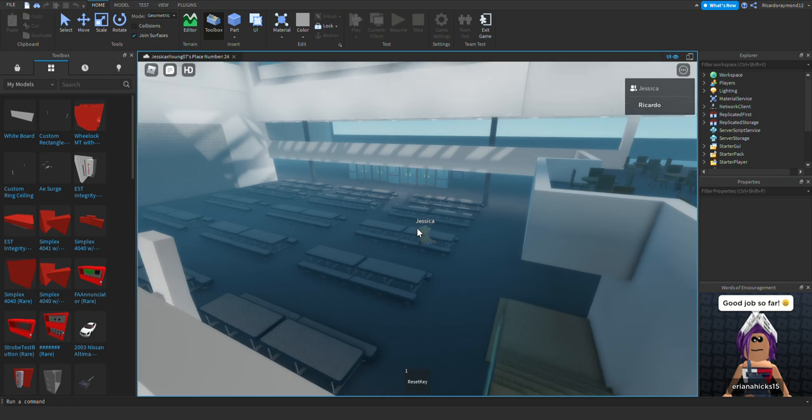We have these vents, fans, all that. All here on the roof. We've got a big skylight in the middle. But yeah, apart from that, that's pretty much it.